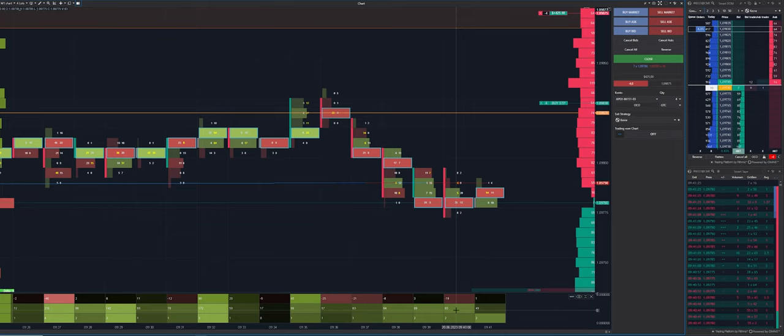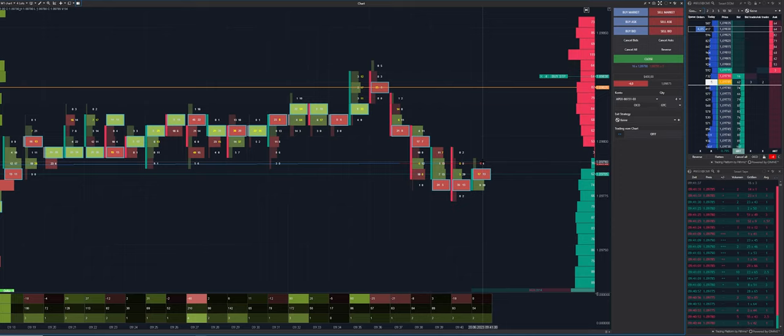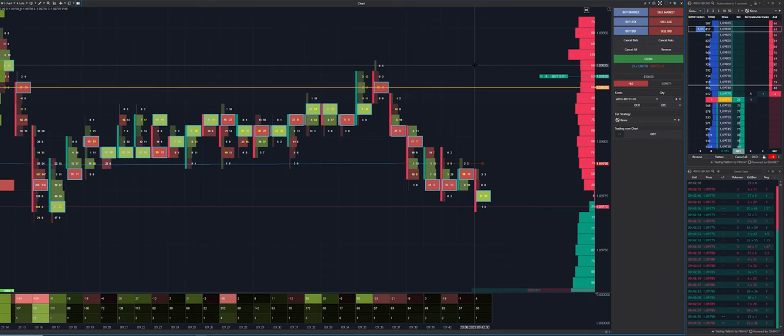Decent volume here, yeah. POC shift to the downside, retest of the VWAP, exhaustion at the VWAP, majority of sellers here. I'm telling you, if this VWAP doesn't hold right now, we're going to move above. I'm going to take profits. Okay, nice. Yeah, exhaustion here at the VWAP, but here again aggressive buying.